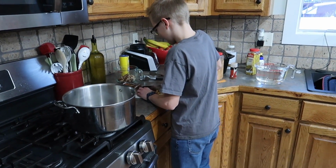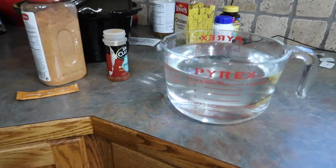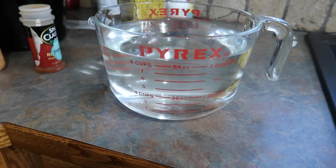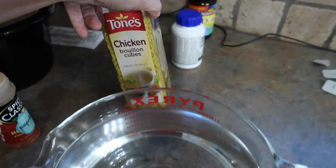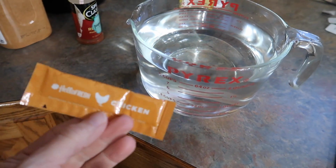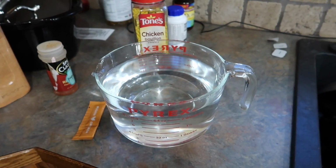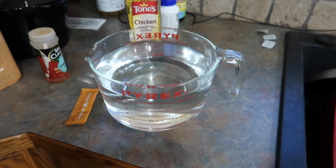Andrew is chopping the chicken very nicely. I have my big pot over here, and we're gonna go 8 cups of chicken broth, and I'm totally okay using the cubes, and I did have like one from HelloFresh, so I'm gonna dump that in the water also. Let's go ahead and throw that in the pot.